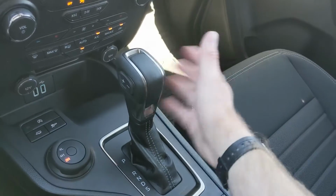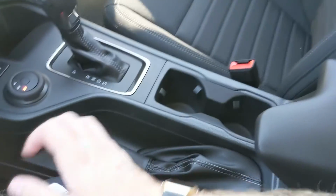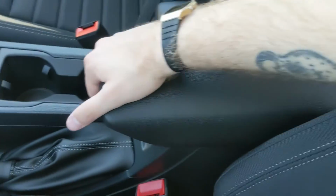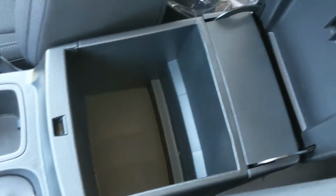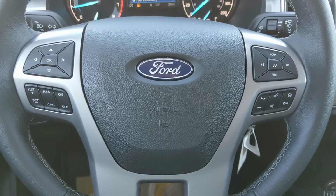And then you have your main shifter with select shift on the side, so you can manually shift through your gears. Then you have your parking brake, 2 cup holders, and your center compartment / armrest, which is pretty spacious inside as well. But that should cover our look at the interior.